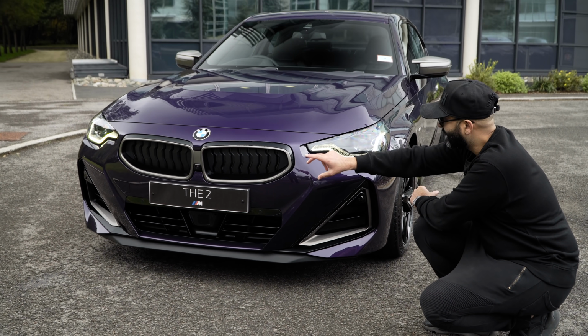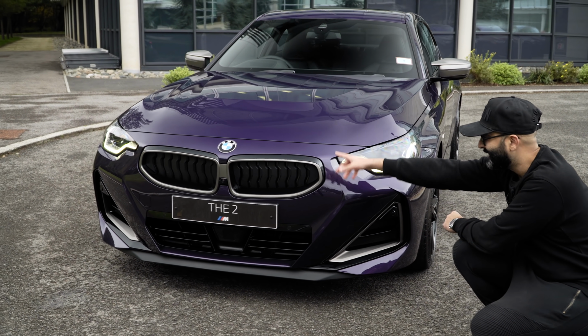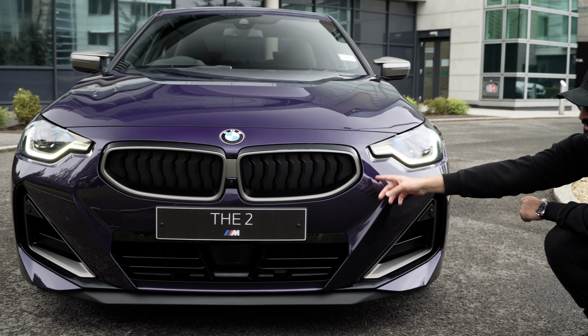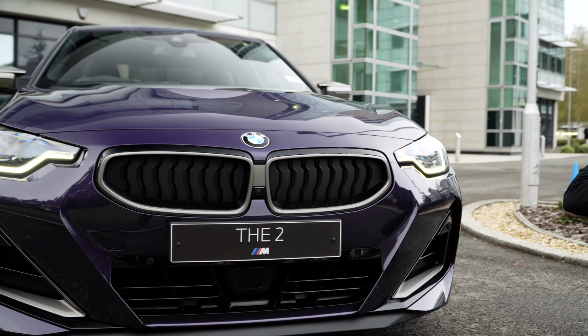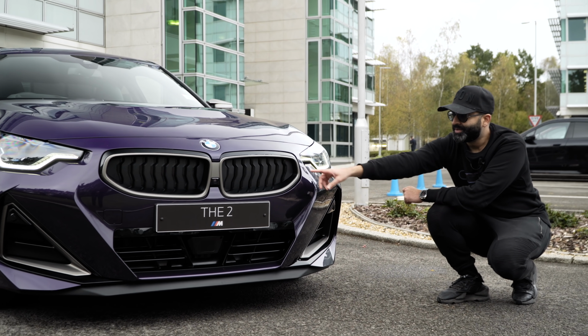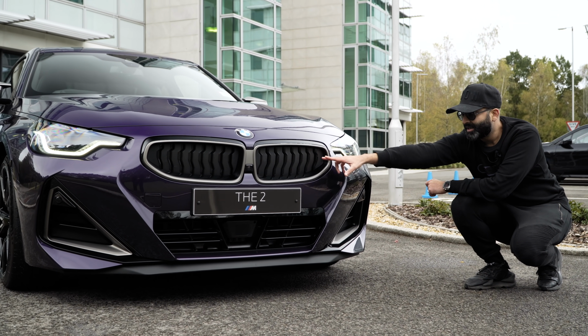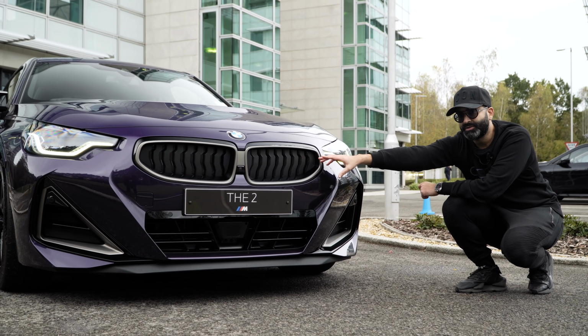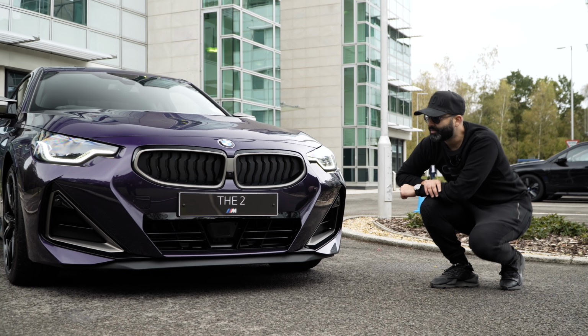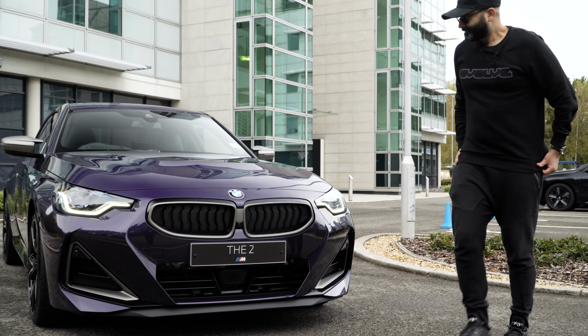The grills, some of you will be very happy that they've not gone for huge grills. On this one, they are slightly bigger than normal, but it's the traditional kidney shape, and they're not coming down to the bottom of the car. The grills are active on this, so they're the turbine style ones. They're flat, usually to help with aerodynamics, and when the engine needs extra cooling, they will open up.